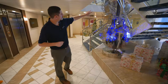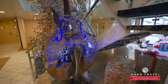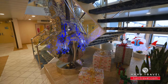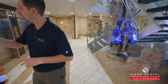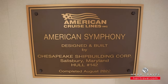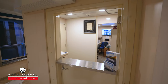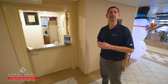Now, I love this sculpture that they have right here in the middle. Of course, being the American Symphony, you've got tribute to some incredible music heritage, not just here in New Orleans, but throughout the destinations that this ship visits. I also wanted to take you right around the corner here to where you're gonna find the guest services area. So I love that they've got the plaque. Once again, it was made in Salisbury, Maryland. And then you're gonna have the guest services area here where they can answer all your questions about money, about your room. They can really take care of all the details for you.